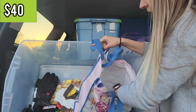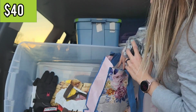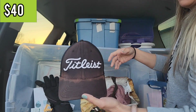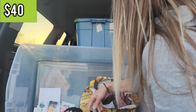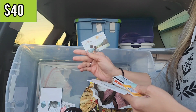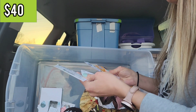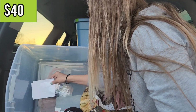Las Vegas Stratosphere mug. These look like some parts to maybe a Ninja blender, food processor, something like that. A pizza cutter. Just some rags, shoe cleaning kit in there. That guy is toast. Look at all that sweat. 2 mismatched gloves. That is a gift card to Cabela's. Another one. That is empty. That was a phone screen.